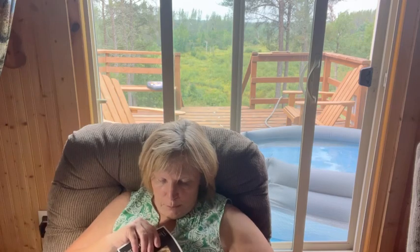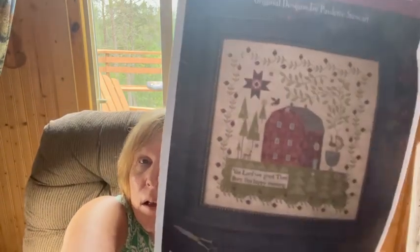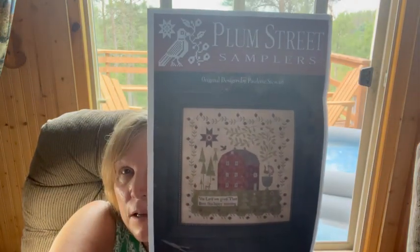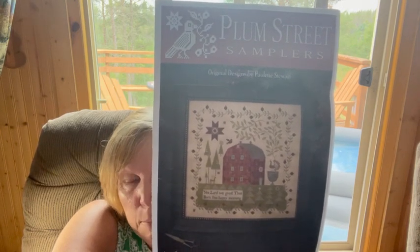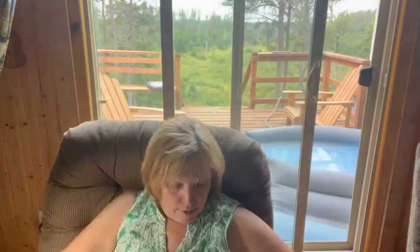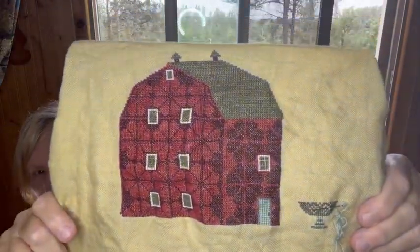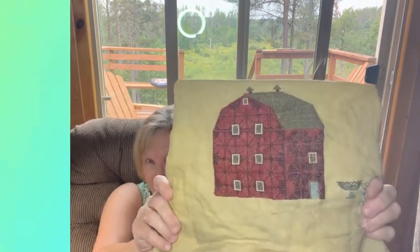Here it is. Plum Street Samplers, This Happy Morning, and I'm doing the light version. And so I have the dwelling finished. And I think at our stitch day, Beth and I couldn't decide if it was a house or a barn. So we decided to call it the house that was renovated into a barn.